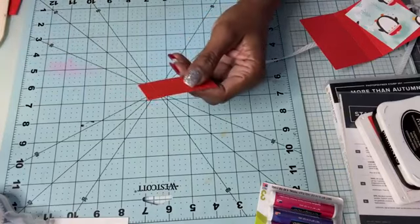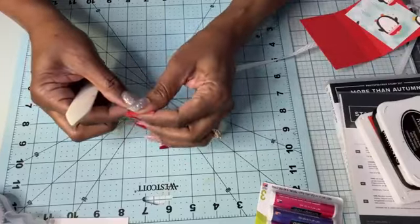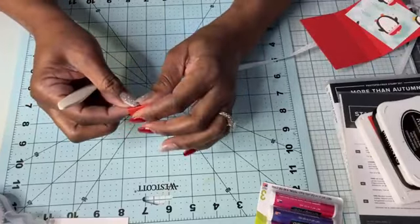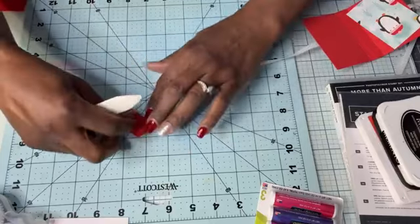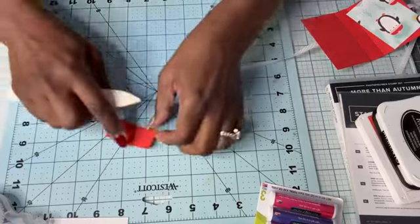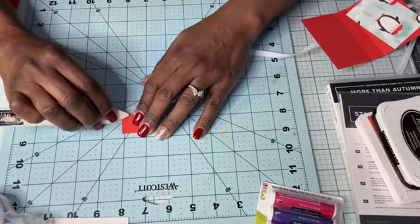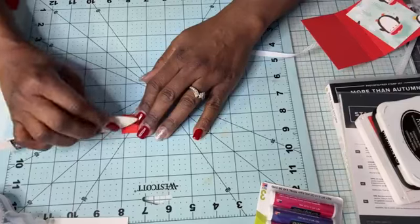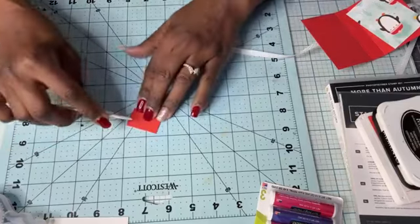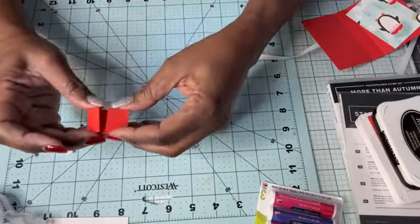Okay, so the next thing I'm going to do is we'll go ahead and fold and burnish on those score lines. You want them to go in the same direction. So this little piece is what's going to hold our lip balm. I keep wanting to call it that name brand. I don't want to do that. Okay. And then open it right up.